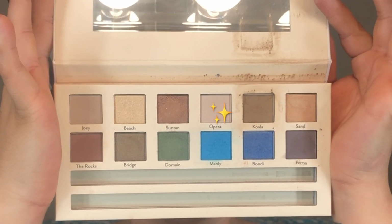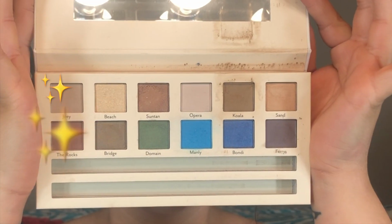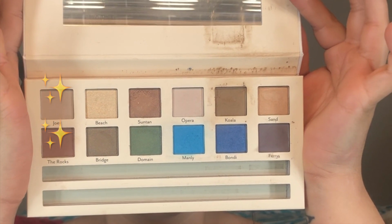So the first shade that I'm gonna go in with is going to be Opera, which is not even a color. It's like nude, I guess you could call it. And I'm just going to sweep that over the crease kind of heavily because the setting powder that we used for under our eyes, like I said, doesn't really set. So you want to pack on as much powder to the crease as possible so you don't crease. Now I'm going to take a mixture of Joey and the Rocks and start to place this in the crease. There is so much fallout. I cannot deal.